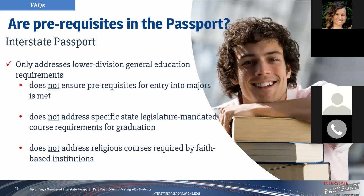Another question you may have: are there other prerequisites in the Passport? So here's the thing. Many of you may advise or have expertise in certain fields like engineering, with lower level, what would seem to be higher level courses. This is general to the general education requirements.